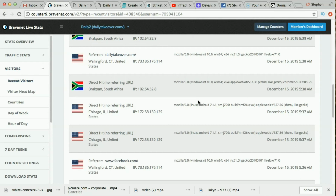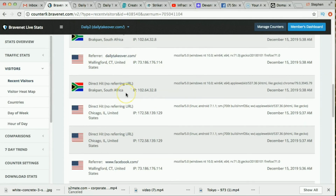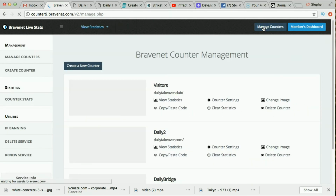But if you're not getting over 10,000 visitors a month, then you might as well just stick with the free version. The thing about the free version is your timer or your counter is going to say BraveNet on the side. So you definitely don't want it to say BraveNet on the side because you don't want people to know where you got your timer from. So I'm going to show you guys how I create the timer and how you can make it invisible so nobody sees it. Again, you don't want people to know that your timer is a free timer you got from BraveNet if you're using the free option.